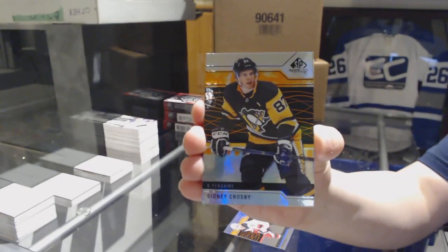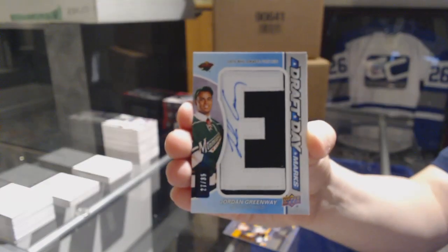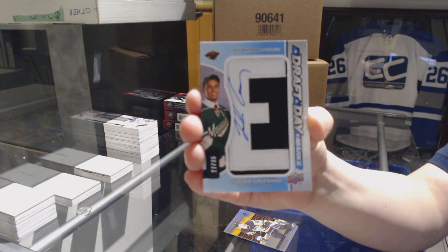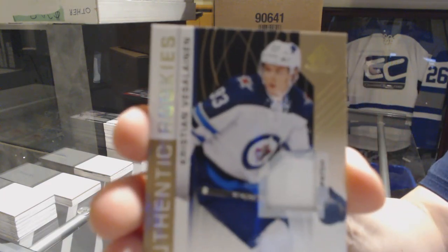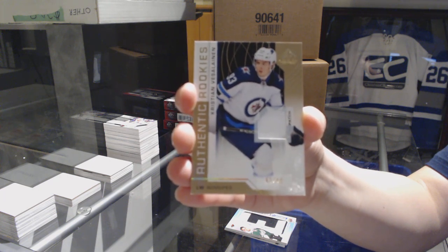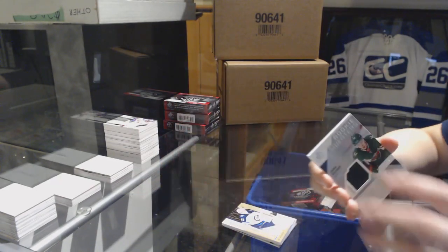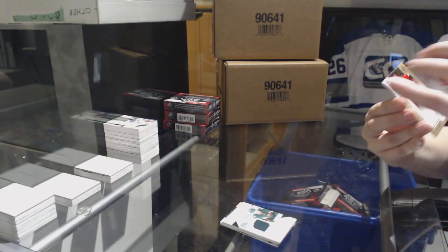Taylor Hall for the Devils. Orange number /220 for the Pittsburgh Penguins, Sidney Crosby. We've got a draft day marks number /235 for the Minnesota Wild, Jordan Greenway. We've got an authentic rookies patch number /249 for the Winnipeg Jets, Kristian Vesalainen. Rookie sweater jersey number /199, Jordan Greenway for the Minnesota Wild. Rookie jersey number /499 for the Panthers, Samuel Montembeault, and number /499 for the Hurricanes, Nicolas Roy.